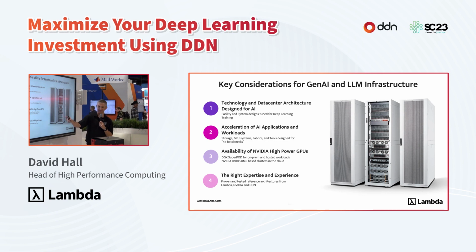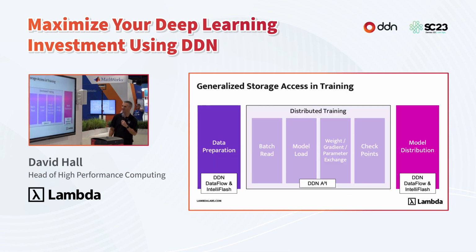The next one is dealing with the shortages, whether that's GPU shortage or networking shortage or even storage shortages. Understanding what is critical and what is less critical as we're making trade-offs in that supply chain is important as you're looking at these designs. And then bringing in somebody that's done it before is something that we highly recommend.